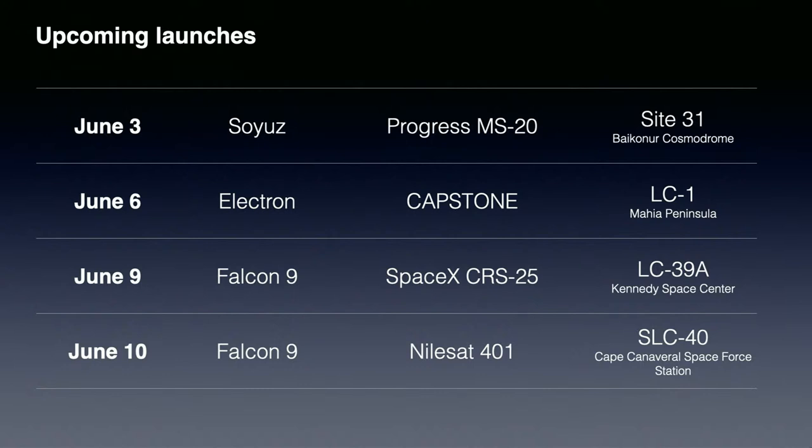And through a series of burns over a course of weeks to months, the kick stage, or spacecraft bus that is carrying the Capstone experiment, will perform a series of burns to propel Capstone toward the moon. And ultimately, Capstone will be captured into an orbit around the moon for a host of communications and deep space navigation experiments. The Capstone mission is operated and managed under the umbrella of NASA's Artemis Moon program.